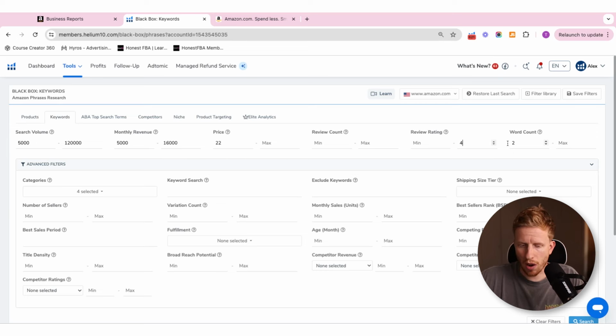The next one is word count, right? I always put this as 2. The reason being is I don't want to see things like iPhone. So if it's only one word, most of the time it's a brand name. So I put it at that.